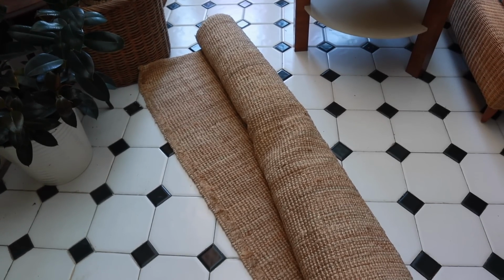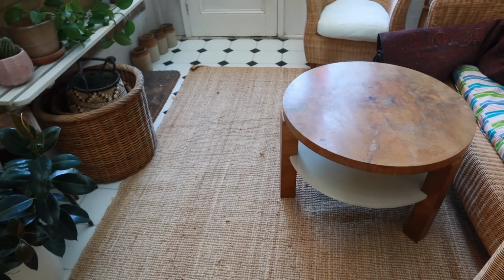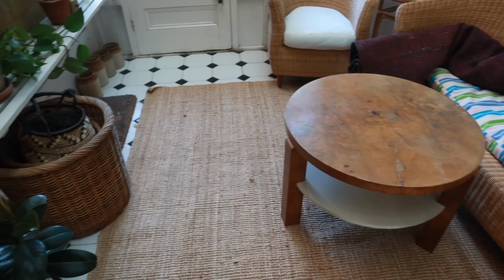Let's get the rug down. It's definitely coming together. I think I'm going to use the jute rug instead of that one because that one's actually way too big, so now I can put that one away. Much better.